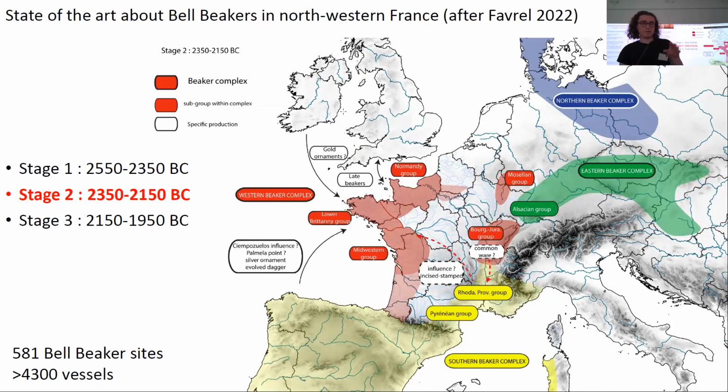So in northwestern France, so Normandy, Brittany, and Pays de la Loire, we have almost 600 Bell Beaker sites today, and a bit more than 4,000 Beaker vessels. I built a new typo-chronology for the Bell Beakers, and I did a technological analysis. I defined three different groups for Bell Beakers. One is called the Normandy group, the other one is the Lower Brittany, and the last one is the Midwestern group.